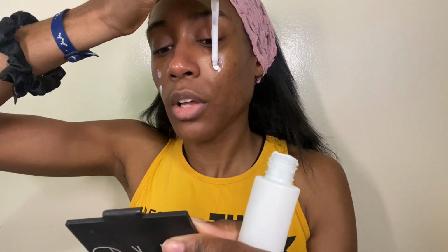Like when you use it, it cakes up in the bottle like this, and the dropper doesn't pick up that much, and then it gets stuck. I don't know if it's because the formula's so thick or what, but let's try it again and see if it'll actually stay on my face this time.